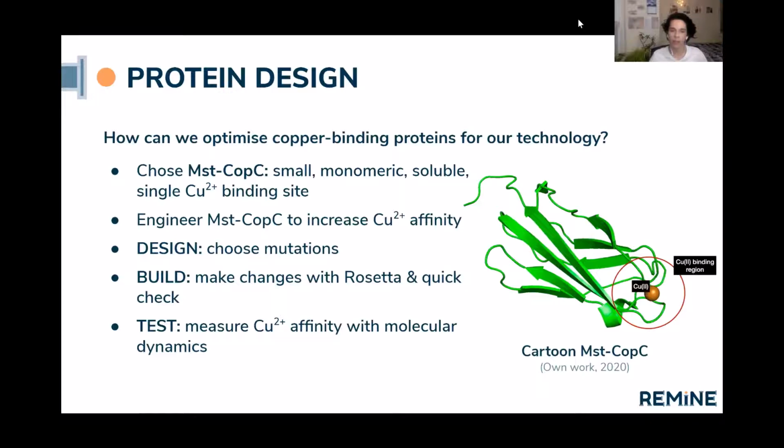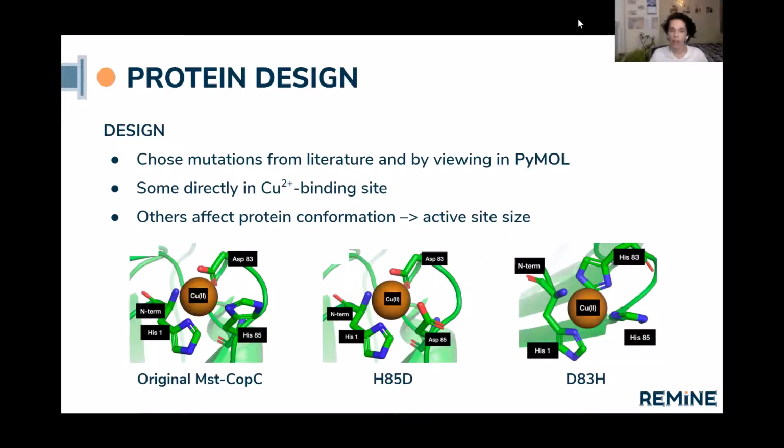For our design phase, we wanted to choose mutations that would improve MST-CoPC's copper affinity. We did this by reading existing literature and by examining MST-CoPC's structure using the viewing software PyMol. Some of our selected mutations are inside the copper binding site and change the amino acids that coordinate the copper ion. Other mutations are located outside the active site and have more indirect effects on copper binding, such as changing the protein's conformation and the size of the active site.